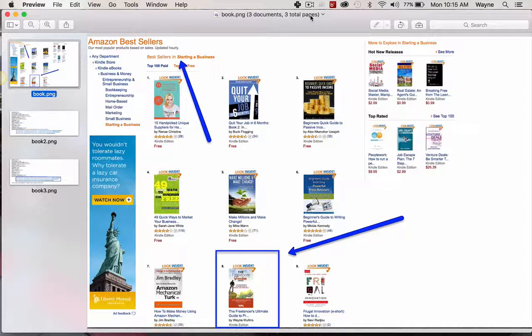All right, so you want to take your book from non-existent in Amazon's rankings and bring it up to the top 100. How do you do that? Well, I'm going to share one method that I use to take my little book, which is on pricing for freelancers, and how I took that book from unranked all the way up to number 8 on the Amazon bestseller list.